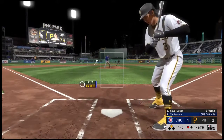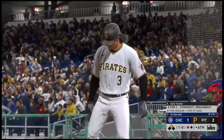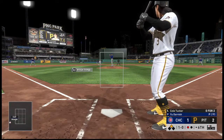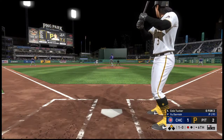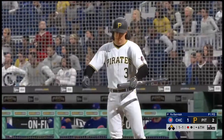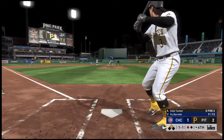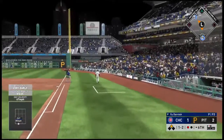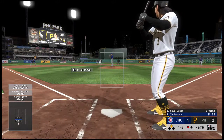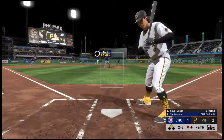Standing in now, Cole Tucker, as the first pitch to him is off the plate for a ball, 1-0. He's hitless in his 2 at-bats so far. And that's into the corner, a foul ball in right. Here it comes on 1-1. Oh, that's off the plate.